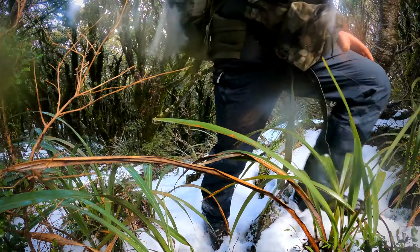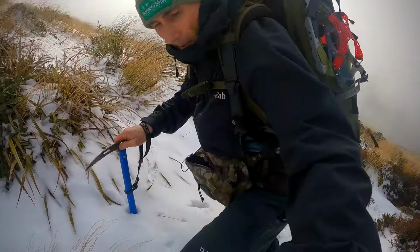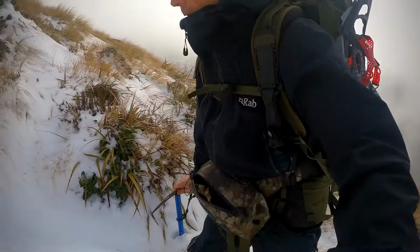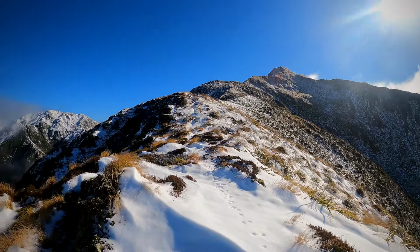Here it is, breaking out onto the tops. Looks like there's a bit of cloud up there, but I reckon it's going to break and clear up. How's this? Just having a bit of a breather, and the clouds have lifted and I can see the peak. It looks amazing.